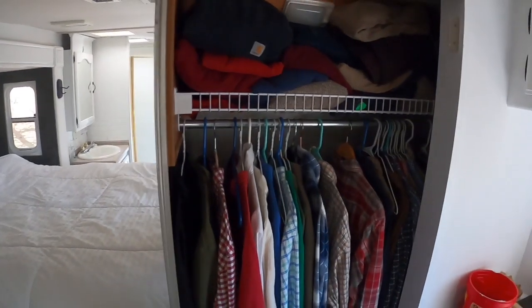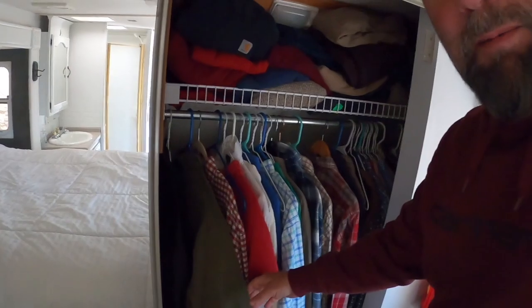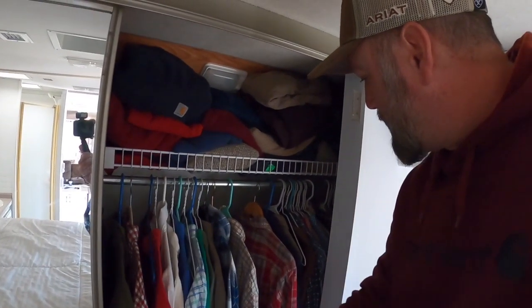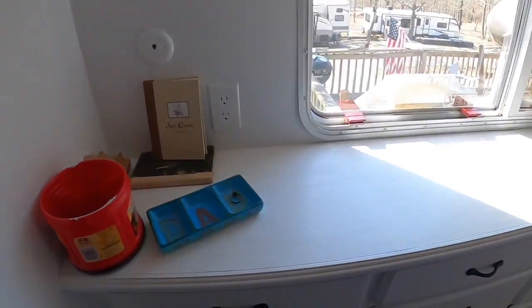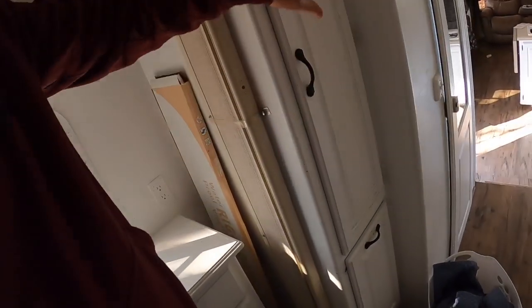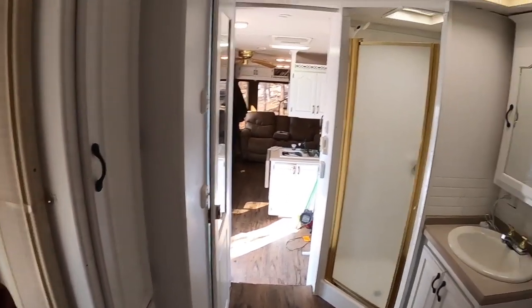My friends in Peru say gringos wear green. They made fun of me, but I don't have a whole lot of green stuff. You can see on my drawers here, again, they're not all filled up, and then storage for, you know, towels and whatnot. There's storage all over this.